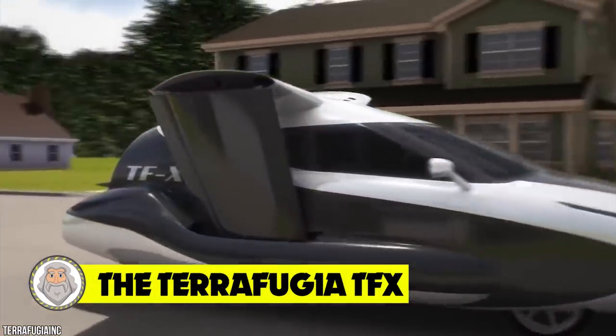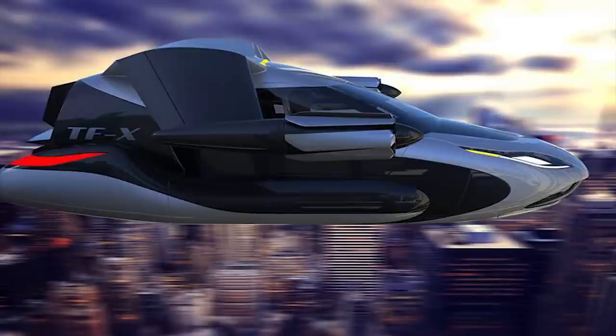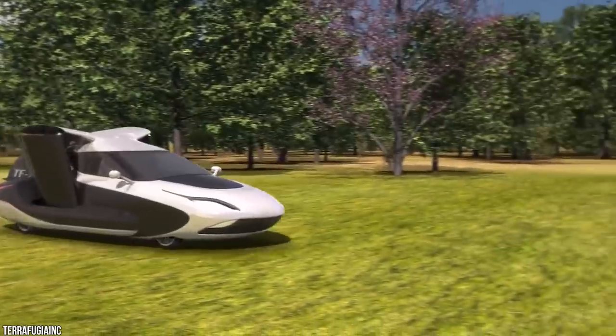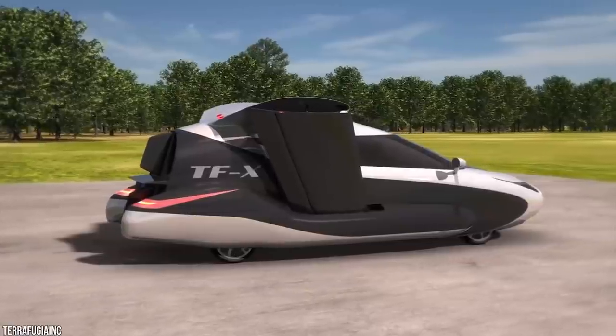Number 6. The Terrafugia TFX. Could this be the answer to our airborne automotive prayers? Our own private airship. By definition, the Terrafugia TFX is an autonomous flying car. When in flight, you're the pilot. And once airborne, it'll soar at speeds of 200 miles per hour for a distance of up to 500 miles.